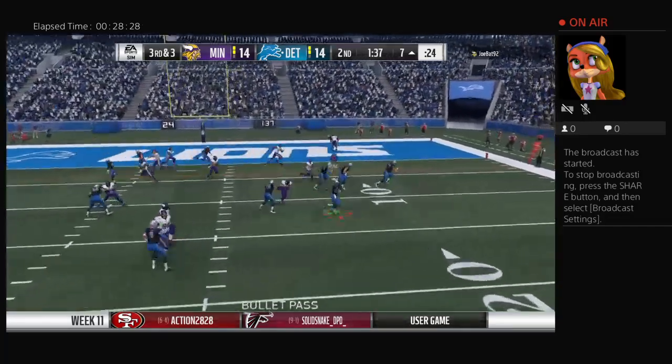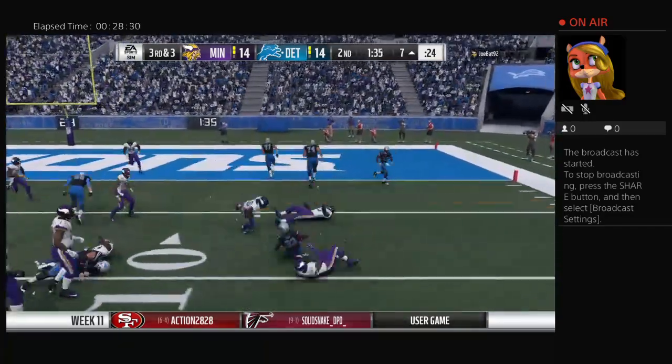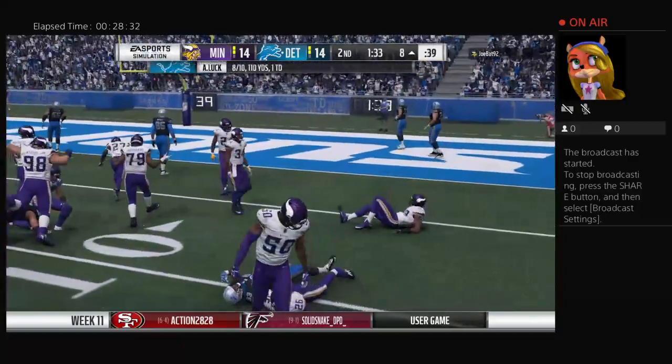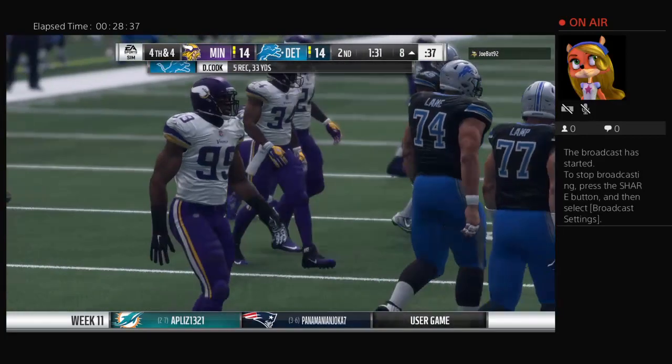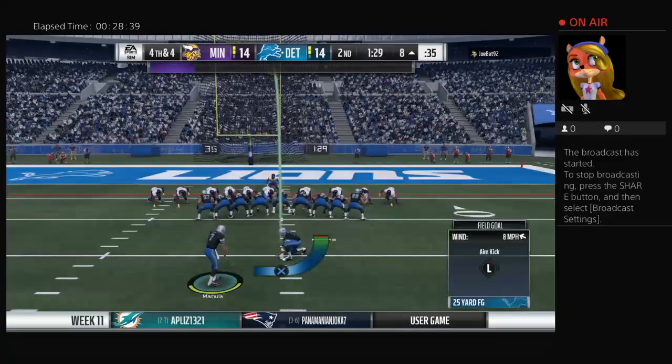Bluff. Oh, it's a screen pass. That's complete. And this is going to result in losing yardage. They're driven back to the 8-yard line. A loss of a yard, and it brings up 4th.